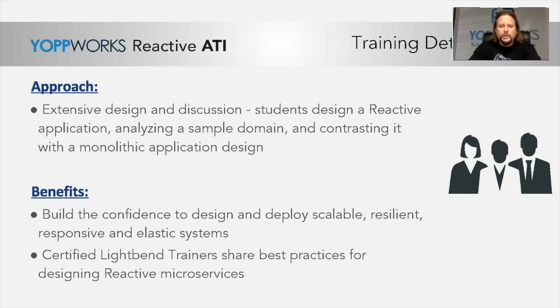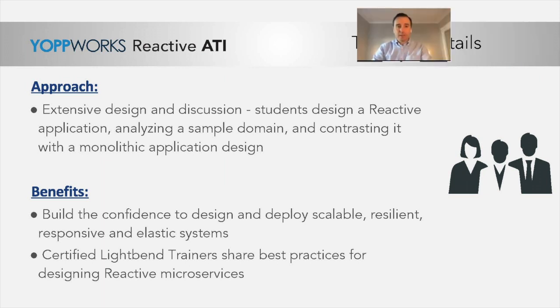So Mike, I know you guys were really pumped on this. We highlighted it at Reactive Summit in Austin a few weeks ago. YoppWorks is really proud to have been part of the process here to bring this to market, and it fits really well within our Reactive ATI offering. But maybe you can give a little more of the Lightbend perspective on why you guys are excited about this course. Yeah, absolutely. This is one of the most exciting things, I think, I shouldn't say that.